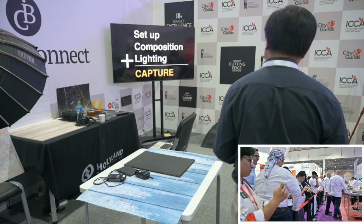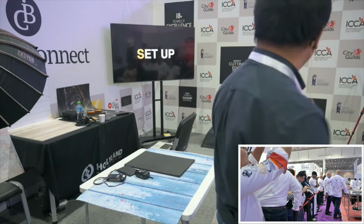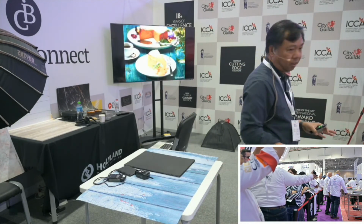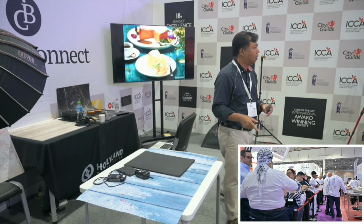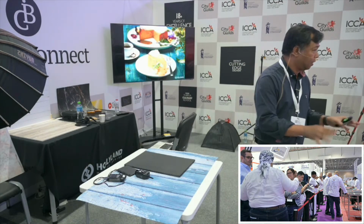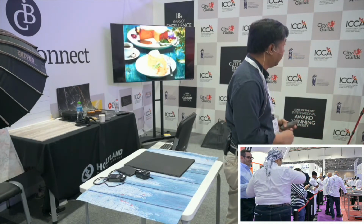Okay. So, let's first begin with the setup. What do we mean by setup? Basically, that's how you build the set. Now, there's a misconception that to be a good food photographer, you have to be a good food stylist. That's not the case. If you're good in food styling, that's a bonus.